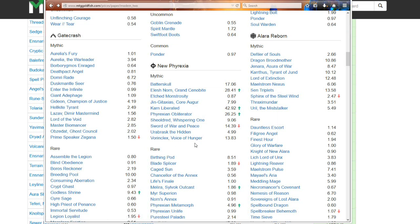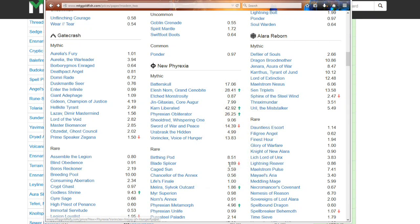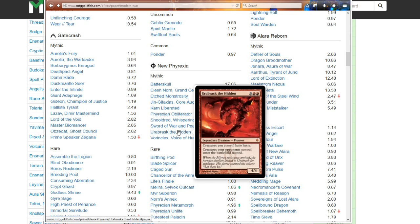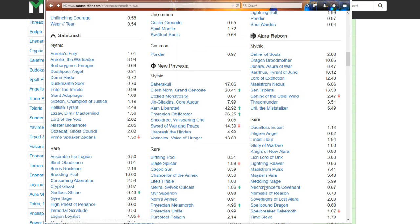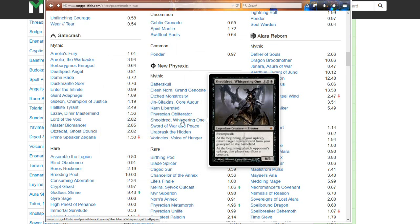And now that my eyes have been opened to casual, it's a lot easier for me to see the value in these cards. So again, Phyrexian Obliterator is one of those cards that is $26 because it hits both spots. It's such a casual card, and it actually still can be a competitive card. It's seen playing in a mono black devotion list in the modern format, and same thing with Elesh Norn. It's just such a mean commander card as well as a competitive card that both of those are very expensive due to that.